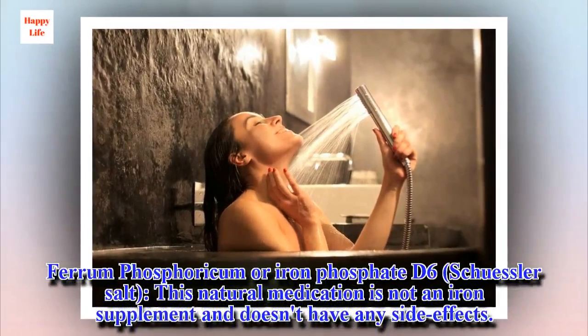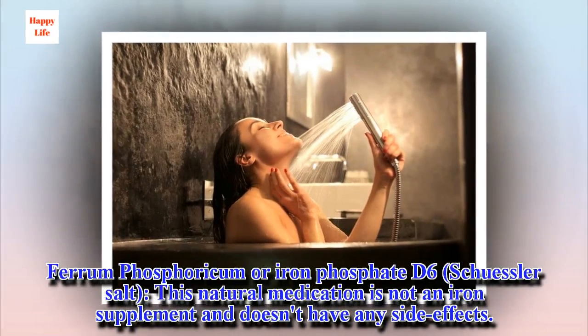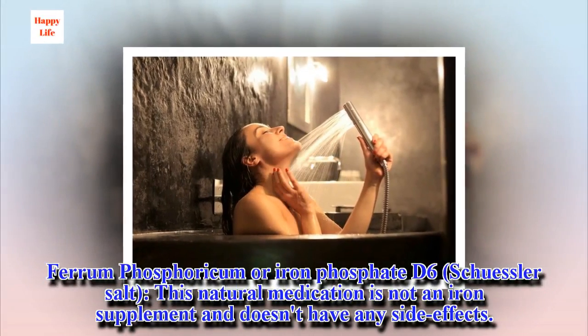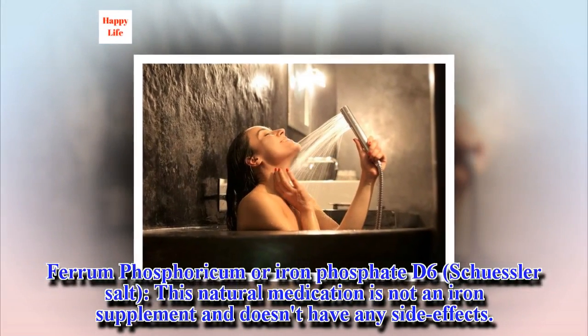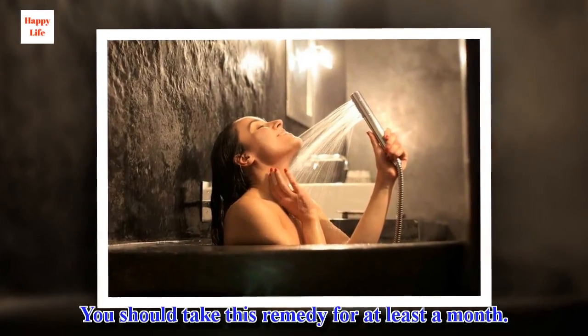Ferrum phosphoricum or iron phosphate D6, Schussler salt. This natural medication is not an iron supplement and doesn't have any side effects. You should take this remedy for at least a month.